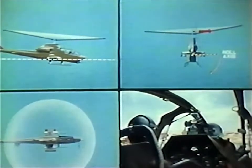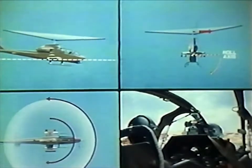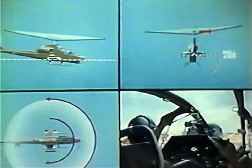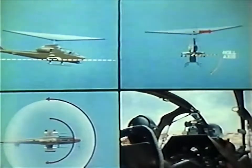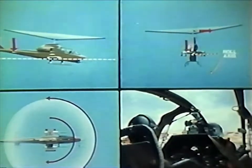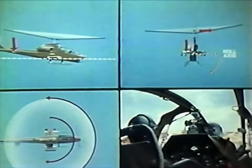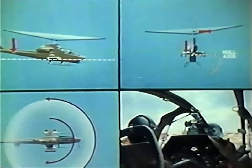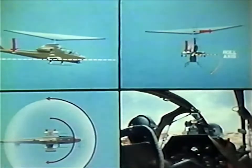From above, the main rotor rotation is counterclockwise. The resulting torque would force the nose to the right if it were not for the anti-torque thrust of the tail rotor and vertical fin. The airflow over the main rotor and fuselage would tend to raise the tail if it were not for the synchronized elevator. In normal flight, then, all forces are balanced and the helicopter is in equilibrium. From the cockpit point of view, the horizon is horizontal.